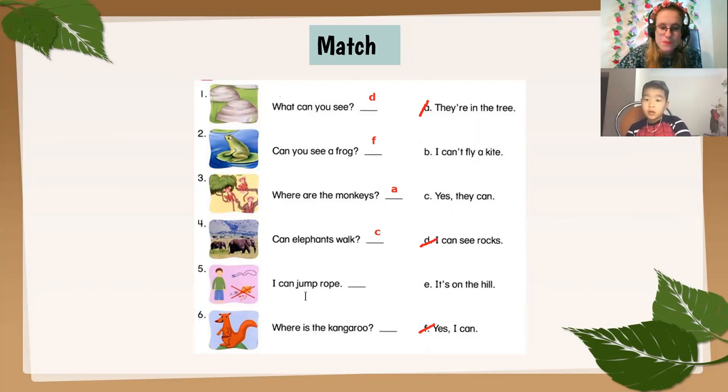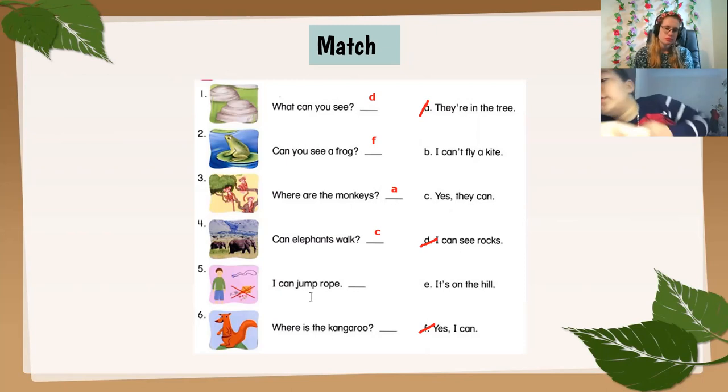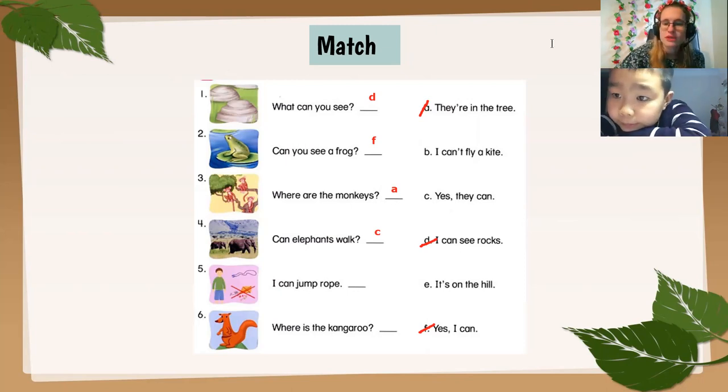I can jump rope. No, it isn't. I can jump rope. I see a kite though. I can't fly a kite. Last one, where is the kangaroo? Oh, it's on the hill. Good job, it's on the hill.